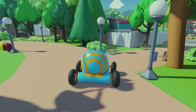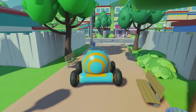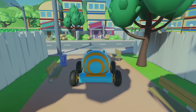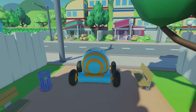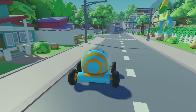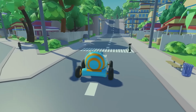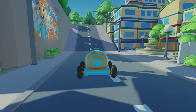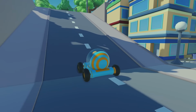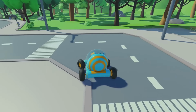Let's go! All right! Watch out for the garbage can! Whoopsies! All right, we're almost turning onto the main street. You've got to look both ways before you cross the street. Here we go! I'm so excited! It's a perfect day for a nice drive. I hope we can make it up this big hill. We're gonna make it! Yeah!